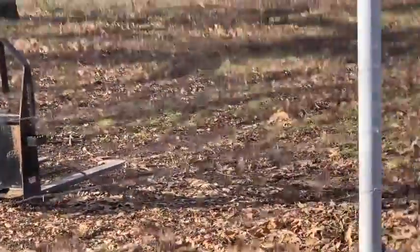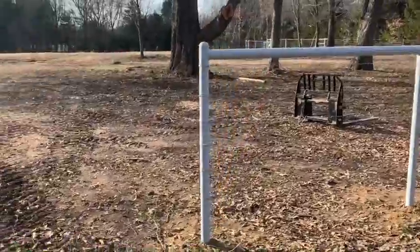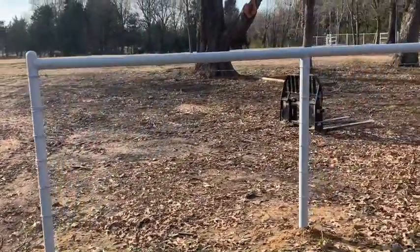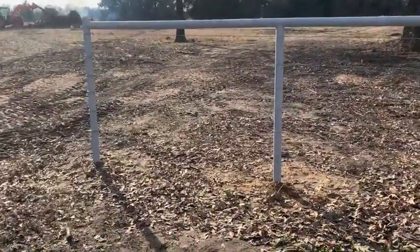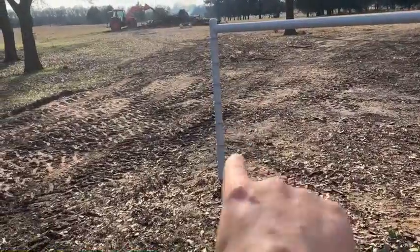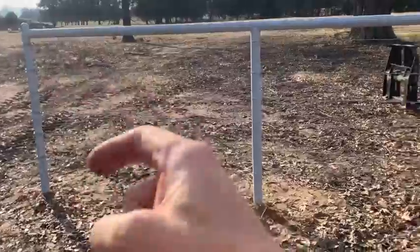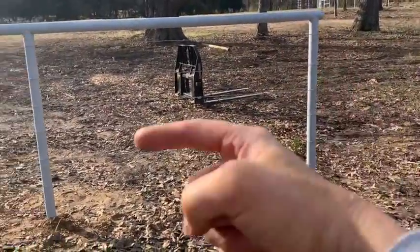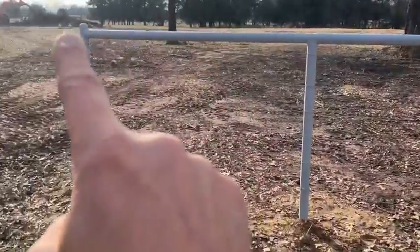So, all right, guys. Once again, this was my first attempt at actually welding metal pipe fence. And I'm no professional welder, but I'm pretty happy with the end braces here. The whole theory is, you anchor your wire to this one. This post right here supports that one. And this post supports these two with one bar all the way across the top.